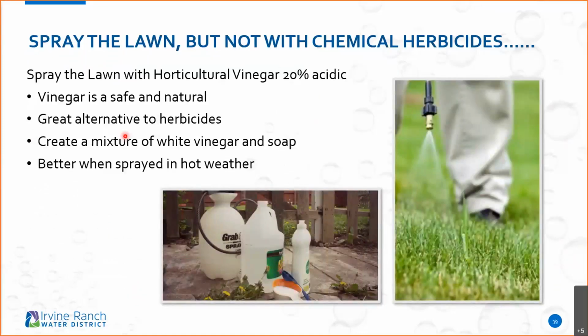Now, when it comes to spraying your lawn, you really have to consider nowadays all the effects of synthetic chemicals in use in the landscape. One option is good old vinegar, but you have to use what we call horticultural vinegar. It is 20% acidic, very acidic. Your common household vinegar is around 5%. I know people that have used regular vinegar, and sometimes it's not a good success, but this horticultural vinegar is really great. It is safe for nature, and it's just a great alternative to herbicides that can be highly toxic.